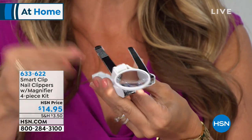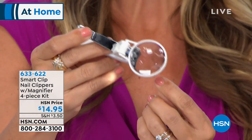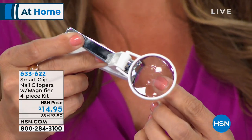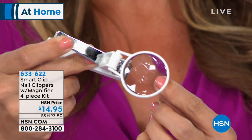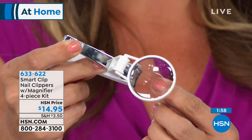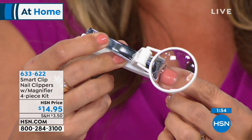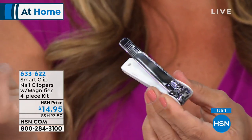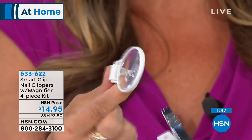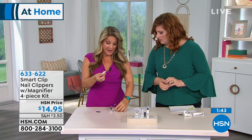I just want you guys to come in here really quickly. I want to show you the magnification. So whether it's working on your own nails, your kids' nails, babies, oh my goodness, or if you're constantly having to put on those readers to clip your nails, you don't have to do that anymore. Now you can actually see what you're doing. You then can move this over to whichever nail clipper you're using, and you also get your nail file included. So you mean we can take the magnifier and put it on the small one? Yes, you can put it right on the small one.